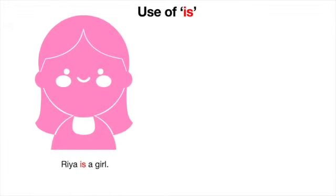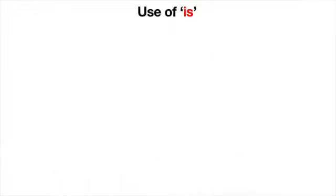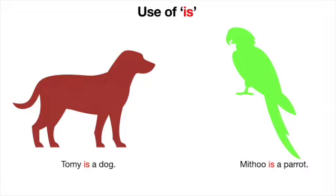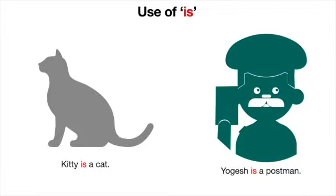Rhea is a girl. Mayank is a boy. Tomi is a dog. Mathu is a parrot. Kitty is a cat. Yogesh is a postman.